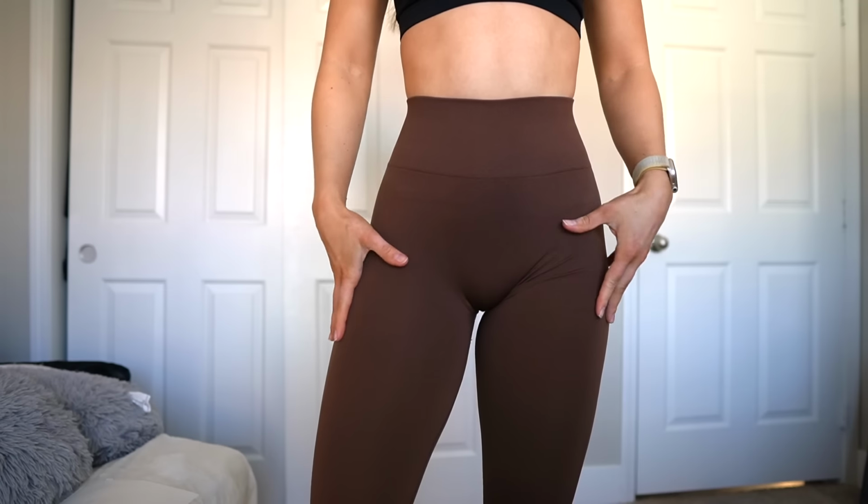I have been told to size down in these, but I don't know. I feel like I didn't last time and it was okay. So let's try this on. Okay, so here are the Aurola leggings. I am kind of surprised. These like don't feel like how I remembered them to be. I almost might like the Celer leggings more.